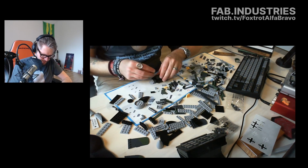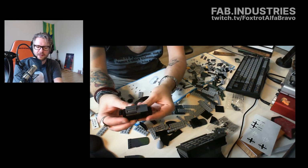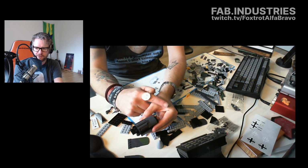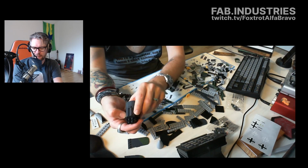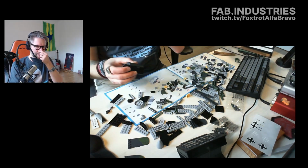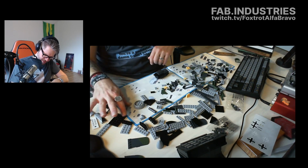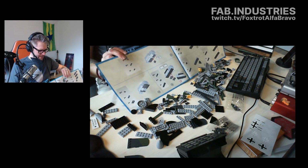There you are. Okay. So you can clearly see this is like the top part. See, this is where the canopy goes, and this is the front, and these are like the machine gun mountings. And I guess these notchings are the breech. This is the breech of the machine gun, I'm guessing. Right. So we finished that page, which leaves us with a bit of a problem.